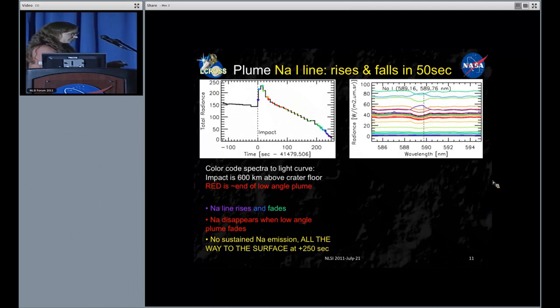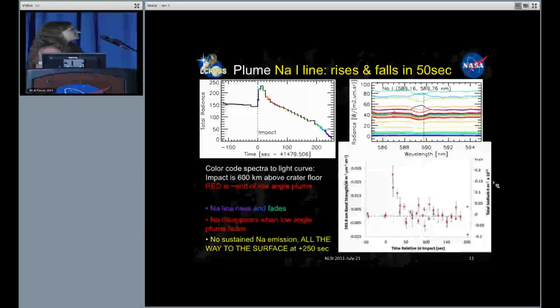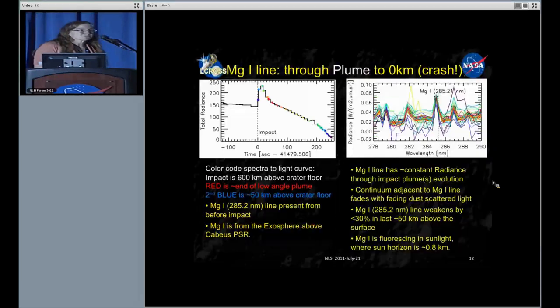First, what you've heard about before, the sodium. So I've color-coded the light curve so that it basically inverts at red, so that basically the low-angle plume goes away at about red. And what you're seeing here is the initial black line is pre-impact. Basically, the scattered light goes up, and with it, the sodium 1 line. And then before the complete disappearance of that low-angle plume, the sodium's already fading. So basically, there was an impact, sustained rapid release of sodium that dissipated, went to high altitudes so that it could be seen from the ground also.